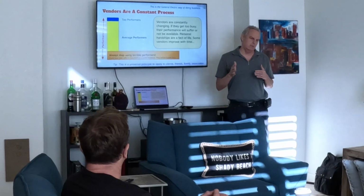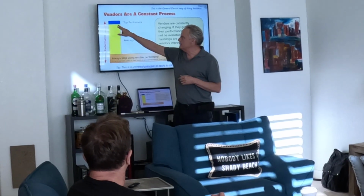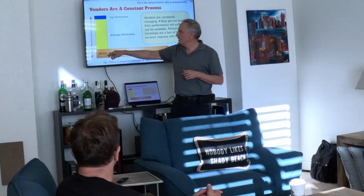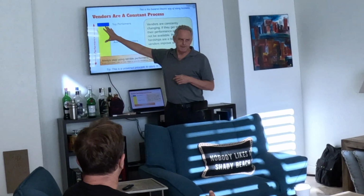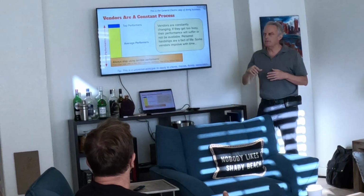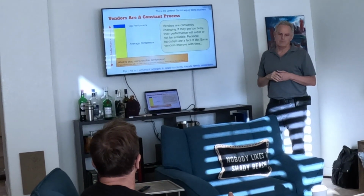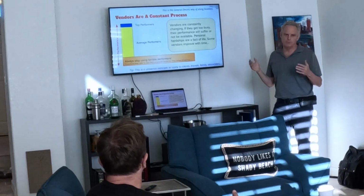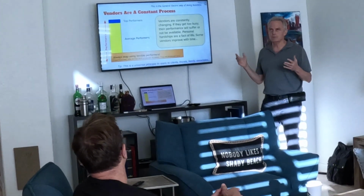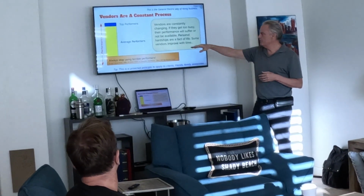Vendors are always changing. So if we look at this scale of performance, at the top you get your 5 stars, and at the bottom you get people that don't perform well. And then the bulk of your vendors are kind of in the middle, right? And it's not a static case. A lot of times these vendors are going up and down, or sometimes not available. We have some vendors that end up in the hospital. In the course of the last 10, 12 years, we've had 3 vendors die on us. So they go away. So this is a constant process of changing.